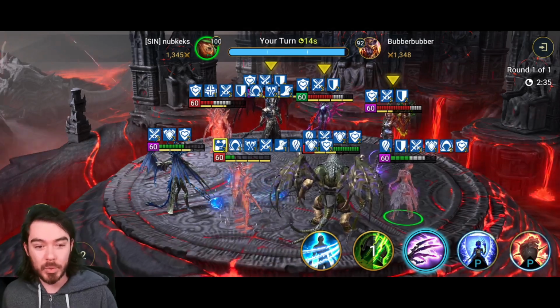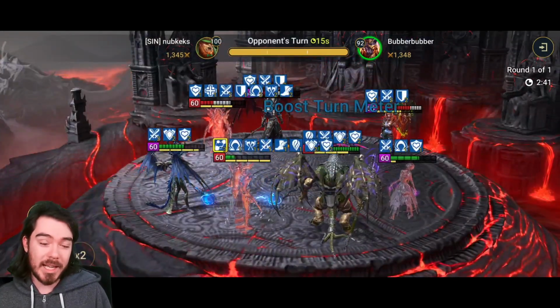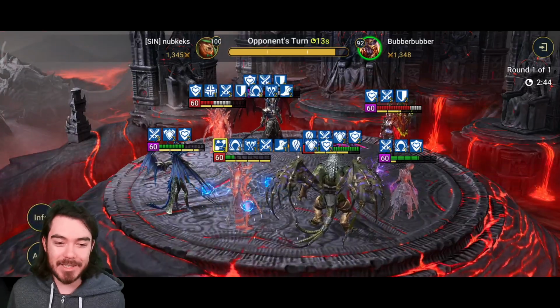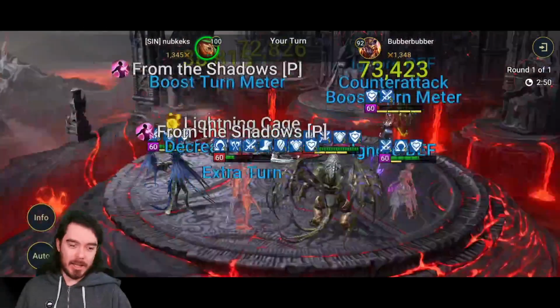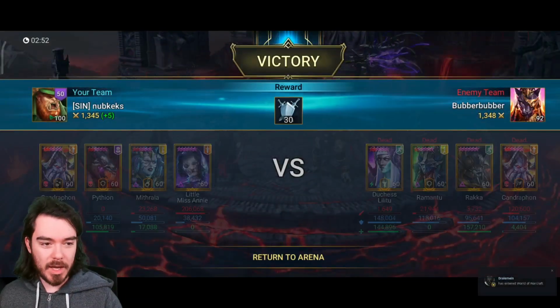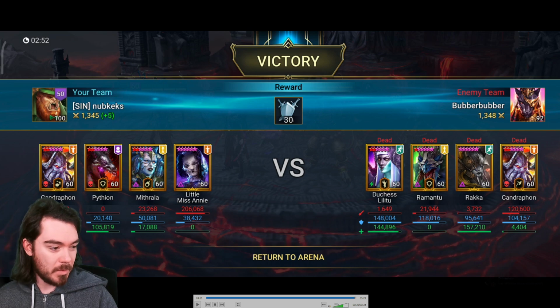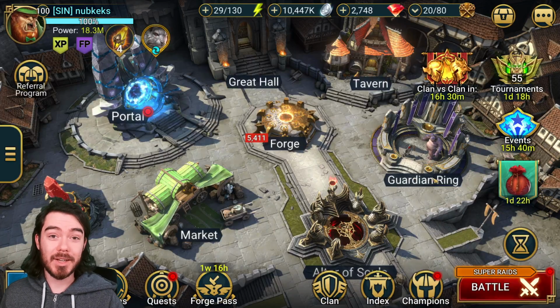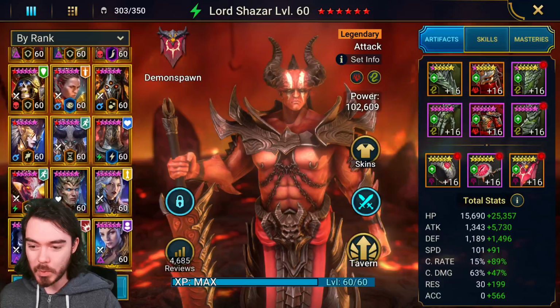Here comes the A3 from Little Miss Annie. Let's see how hard this hits. It's a double hitter. One hit did 169,000 damage. The other hit didn't even get to happen, which is kind of insane. What is happening with this champion, though? Little Miss Annie, as a single target damage dealer, kind of an absolute monster. And we want to test her out today and see what we can do with her. So let's look at this champion, how I have her built, what is going on.